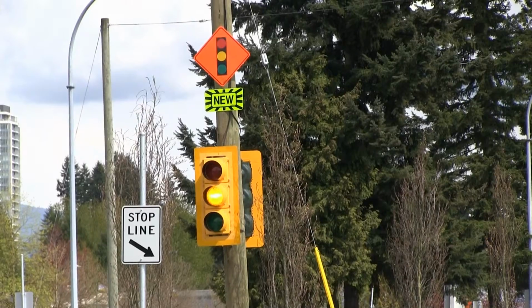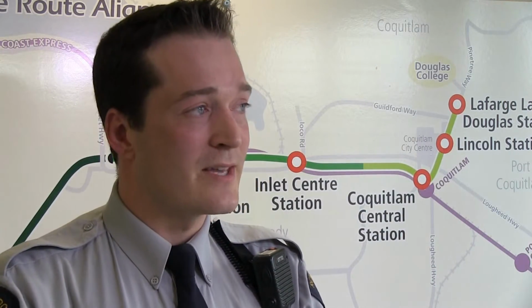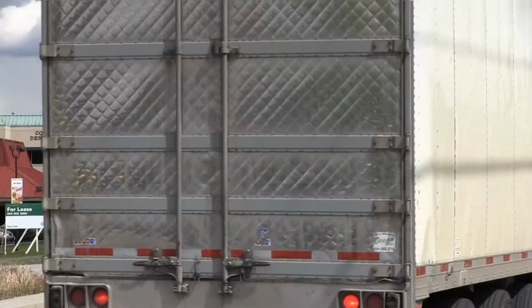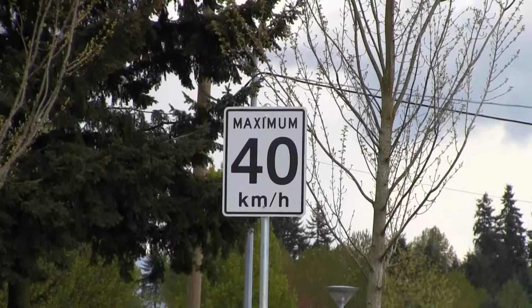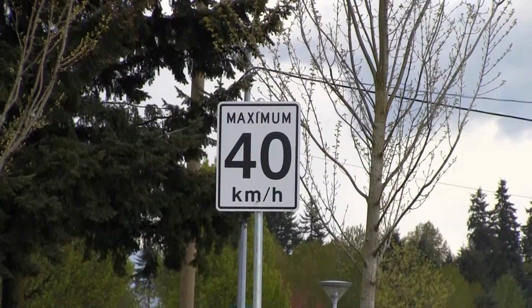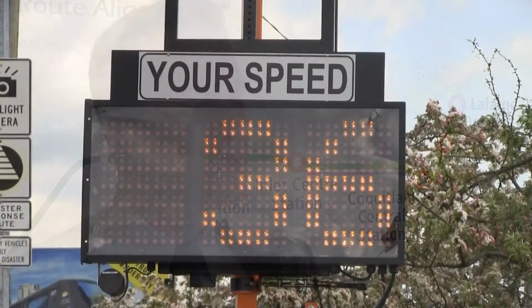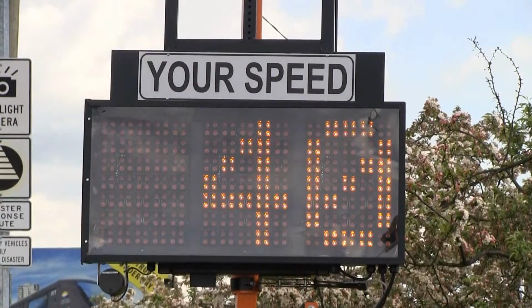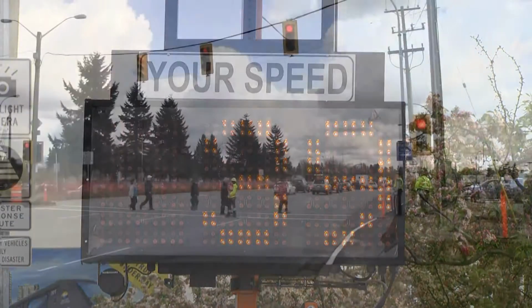This particular pedestrian crossing has 11 control lights, 11 traffic lights, which is way more than required. We really want to get the message out there that this is a new intersection. You need to obey the lights, and there's signage marked well in advance, way before the pedestrian crossing, and there are speed limit signs being reduced to 40 kilometers an hour, and they've been posted on both ends of this corridor here, both north and south, as well as east and west. And on Barnet Highway, there are also radar-activated speed signs that will let the drivers know what their speed is.